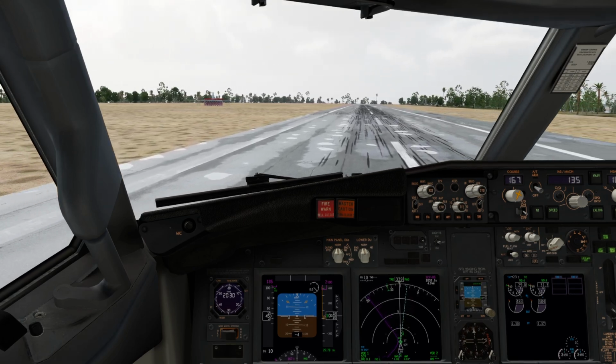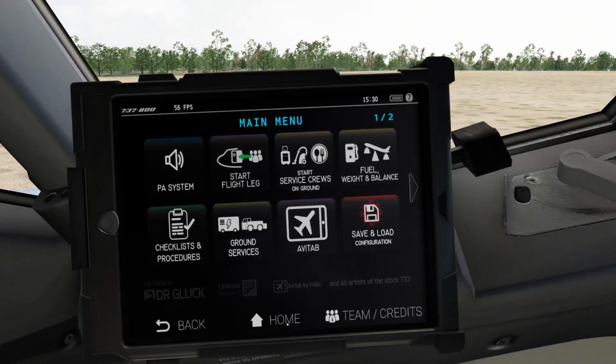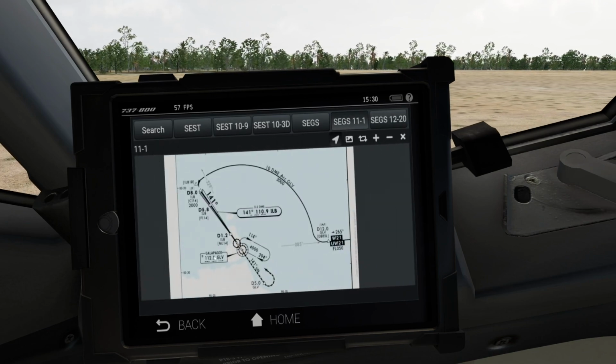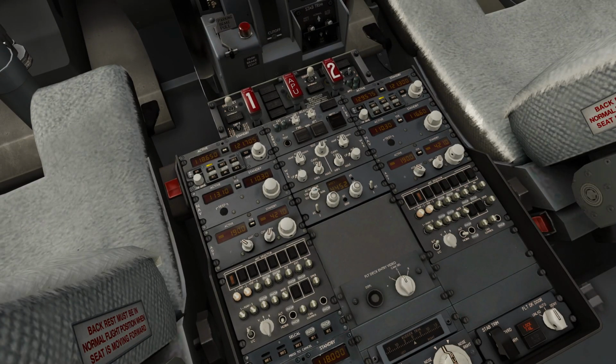The nav radio is tuned in at my side. I'm just thinking while we're making our way to the other side. SEGS, we do got one there, 12.3, so we'll tune that in as well on your side, and I will also put it on my side on the standby. There we go.